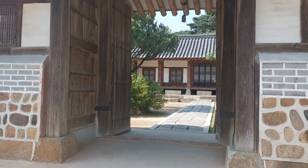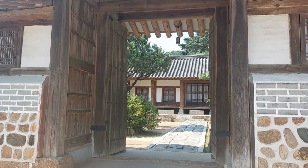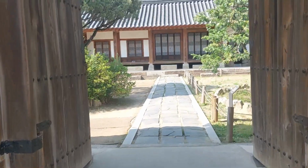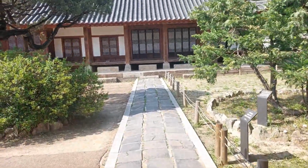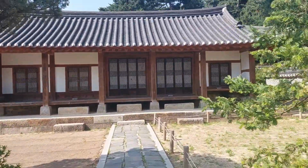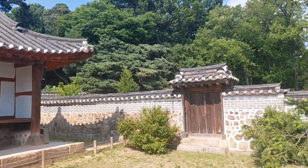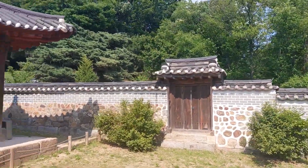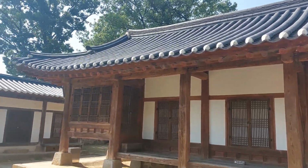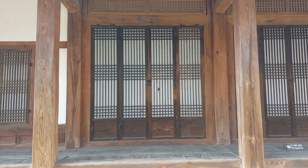Because this is a tomb, actually this building is not decorated with all the pretty colors that you will see in other royal buildings that you would expect to see in Seoul. It's kind of a somber place, a place for reflection. It's not meant to be a happy place. That's why we don't see any bright colors on the building. It's quite different to the kind of work you would see in a building in Seoul.